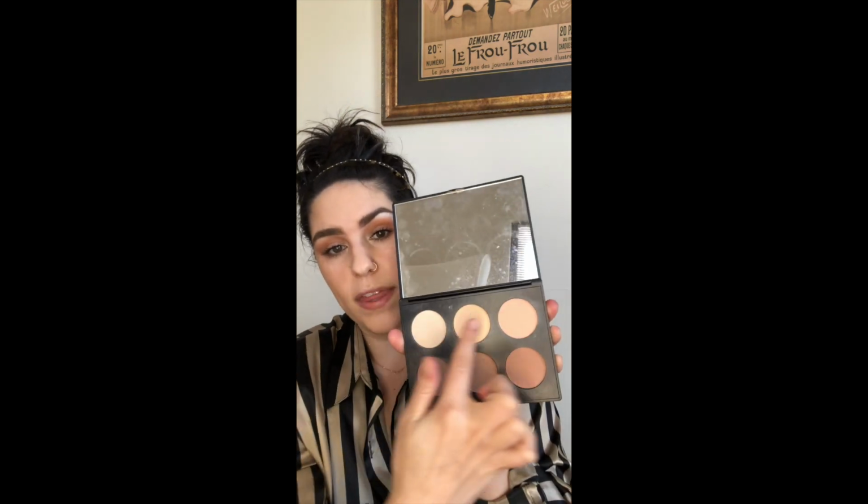Now, if you like to set with powder, that's when you would go in and set your under eye, basically everywhere you just highlighted, with a highlight powder. This is different than a highlighter. This is not going to be shimmery or shiny or sparkly. That is what tends to confuse people. What you use to highlight around here is a completely different product. That is going to pick up a ton of light because that's really going to lift the cheekbone here. We are just adding more brightness and setting underneath the eye.